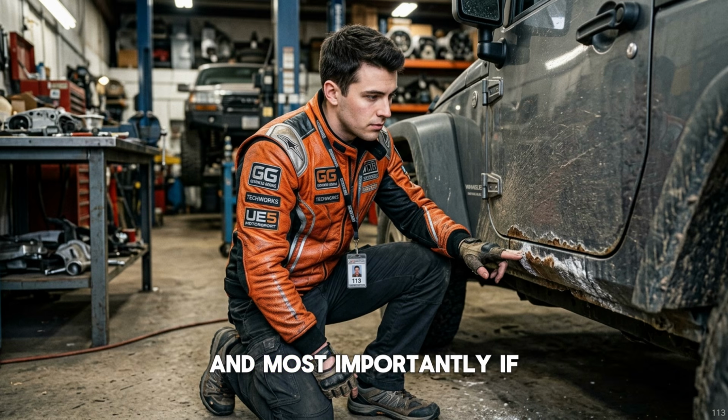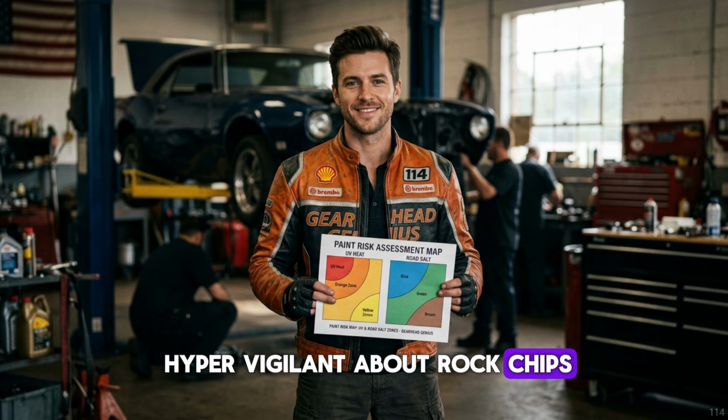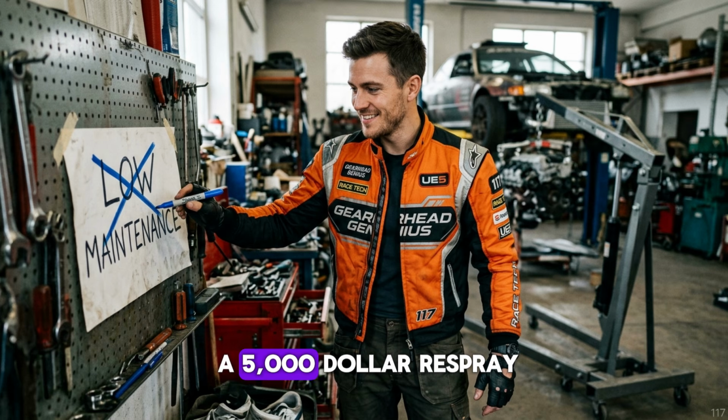And most importantly, if you have a white Toyota, you need to be hyper-vigilant about rock chips. Every chip is an open door for moisture to attack the primer bond. Using a simple touch-up pen the moment you see a chip can be the difference between a car that looks great at 15 years and one that needs a $5,000 respray at year 6.